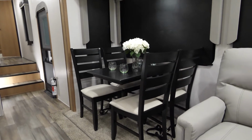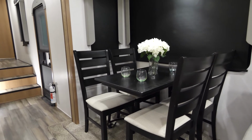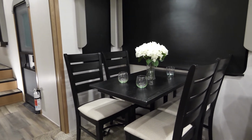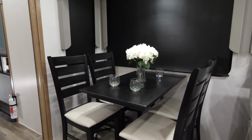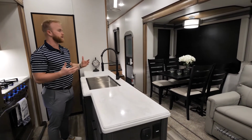So right across from your peninsula, which offers a lot of countertop space, you have a legless dinette. So you're not gonna be knee knocking underneath when you're sitting down. And when you do stand up, you have very tall 6'5" slides, so you're not gonna be hitting your head as you get up and trying to move around.